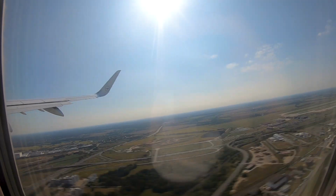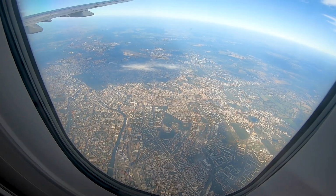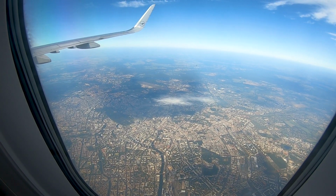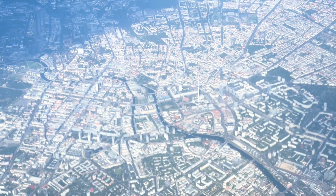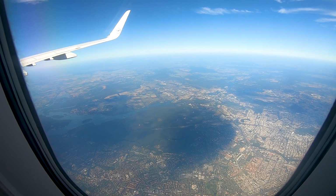Heading north is quite nice in Berlin, because that means that we're now making a sharp turn to the left, and we're now having a beautiful view over the city center of Berlin. Here we can see Berlin Mitte, or center of Berlin, and the Alexanderplatz with the TV tower and Brandenburger Tor and other famous sites. So that was very scenic, very beautiful, and I really enjoyed that.